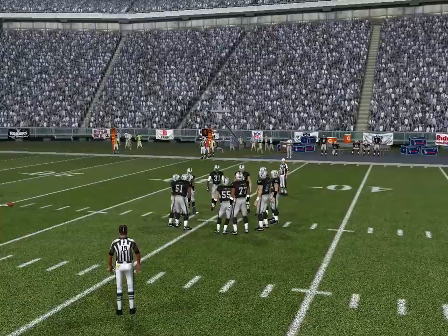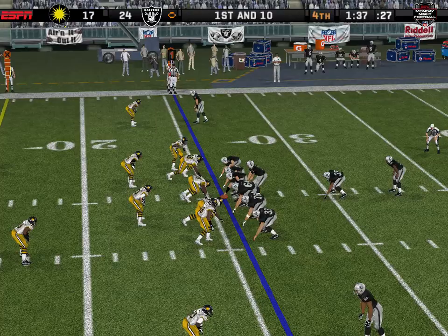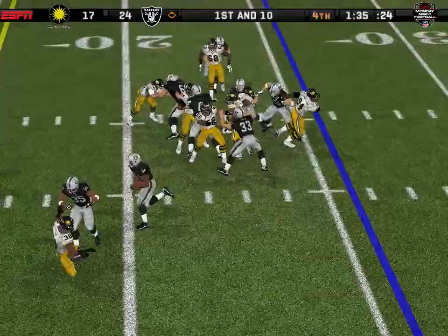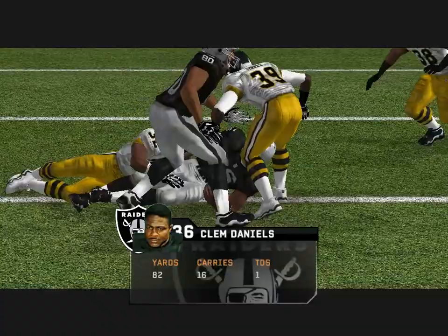The Raiders will start the drive at the 26-yard line. First and 10. Daniels in the backfield. One of us will make a play. Hand it off. Sullivan is there on the stop. And that gain will get them a fresh set of downs. It was a great run. He saw his blockers create some room for him, and he accelerated right through the hole.